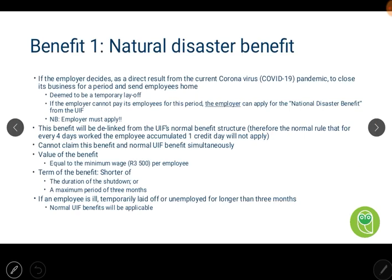The first benefit specifically being provided for is the natural disaster benefit. If an employer decides, as a result of COVID-19, to close its business for a period and send employees home, and this will be applicable to businesses closed during the lockdown period, it's deemed to be a temporary layoff. And if the employer cannot pay the employees for this period, the employer then needs to apply for the natural disaster benefit from the UIF. Very important to take note of the fact that the employer needs to apply.